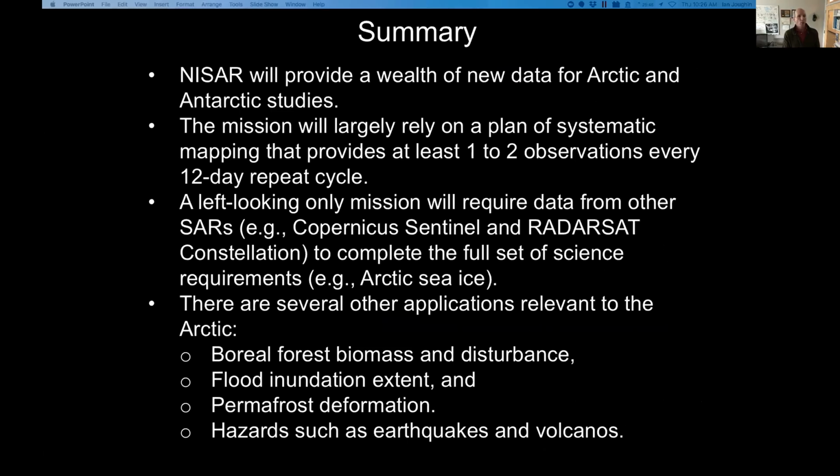So NISAR will provide a wealth of new data for both Antarctic and Arctic studies as well as global studies. It's a fairly repetitive systematic mapping. There won't be much room for special requests, but since everybody's area will be covered with 1 to 2 observations every 12-day repeat cycle, people should have more data than they've ever had before. And it's probably going to be left-looking, which means, as I just said, we'll need other SARs to meet our sea ice requirements.